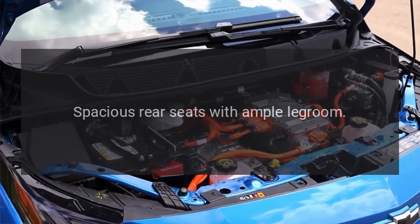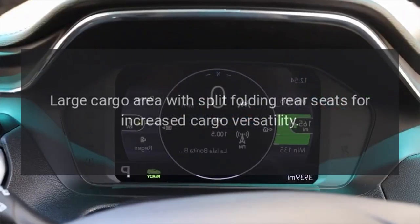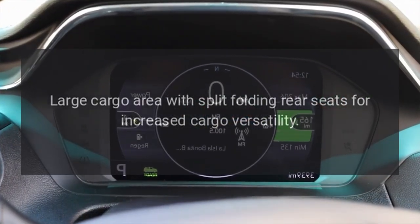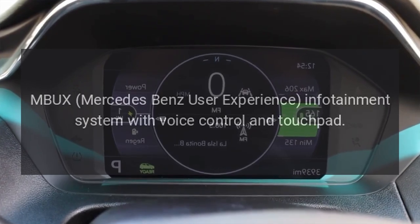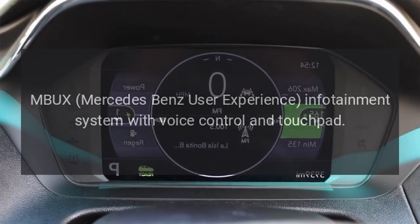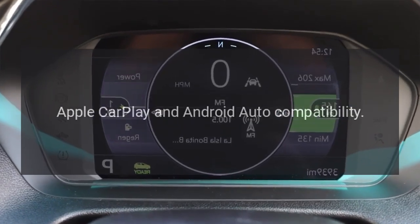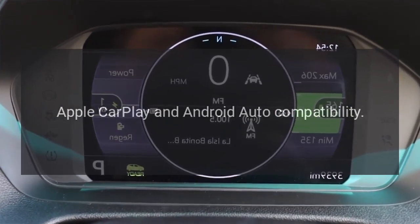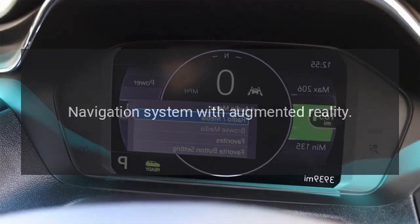Spacious rear seats with ample legroom. Large cargo area with split folding rear seats for increased cargo versatility. Technology: MBUX Mercedes-Benz User Experience infotainment system with voice control and touchpad. Apple CarPlay and Android Auto compatibility. Navigation system with augmented reality.